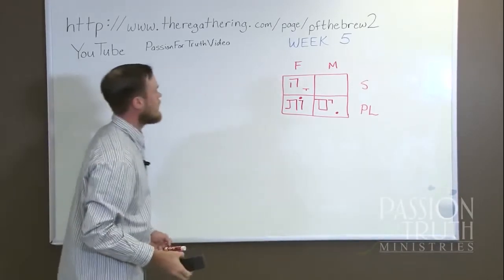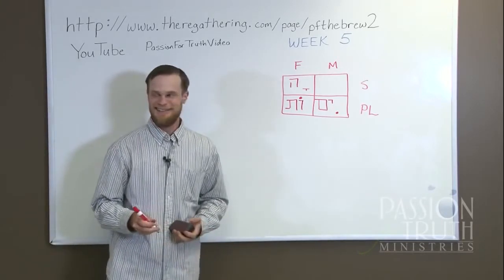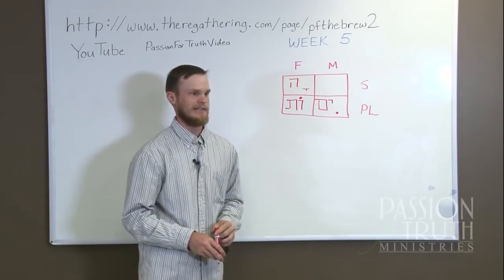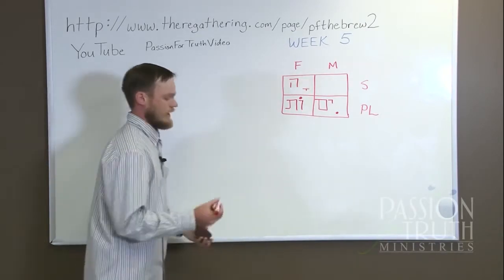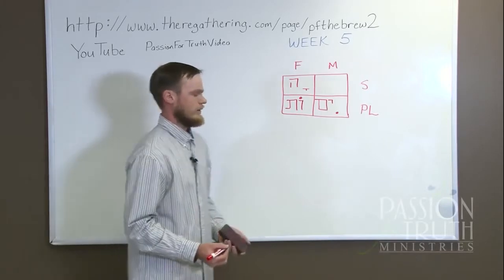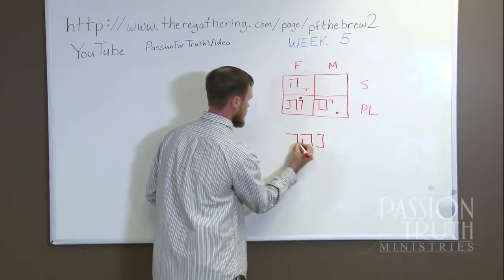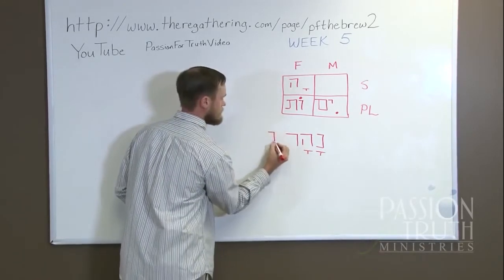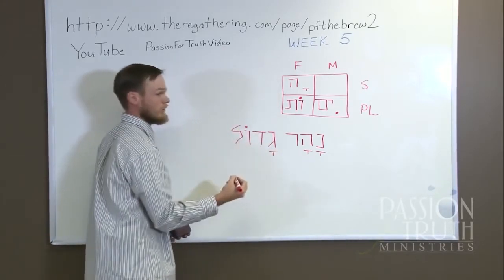So the third part of the rule is that an adjective has to match the noun it modifies in definiteness. What in the world does that mean? What that means is simply this. If we had Nahar Gadol, Nahar is river, and Gadol is big, or great, or attached to river, we could even say long. So this is a big river.